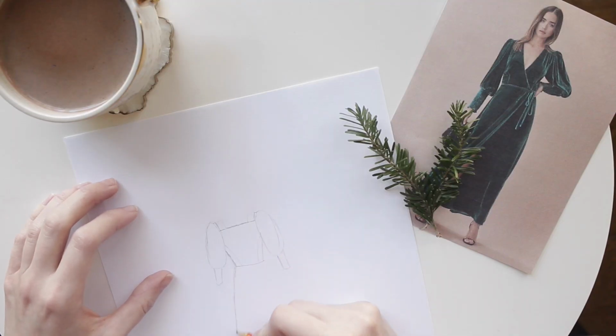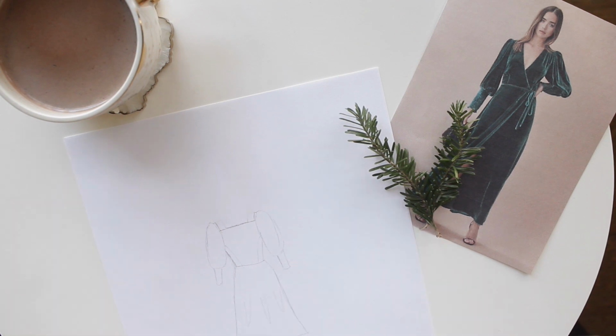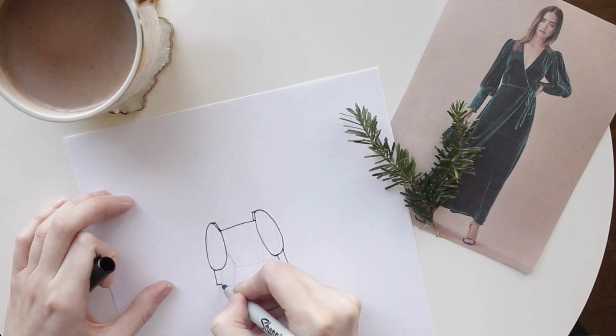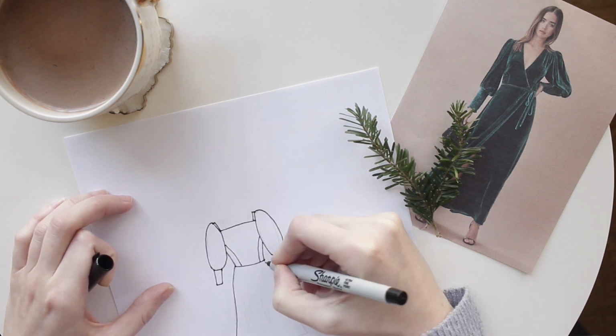Now up next on the list is a project that I am really looking forward to. I just bought the fabric for this in a Black Friday sale on fabric.com, so I'm waiting for that to arrive. But I saw this dress on Reformation made out of the most beautiful green silk velvet. I just thought it was stunning.